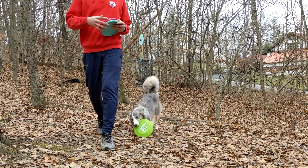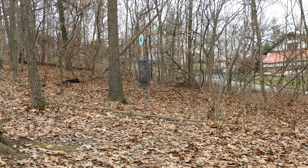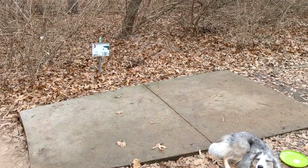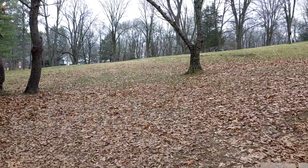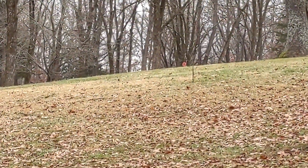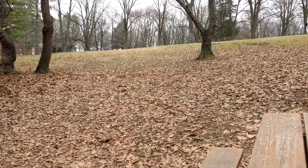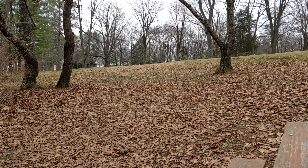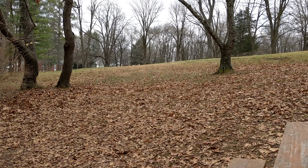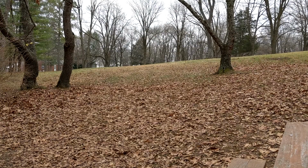Gotta get those reps in. Hole number 5. The hole that I love to hate because it seems like it should be pretty easy. Straight shot over the little hill, but typically doesn't work out that way. I'm gonna throw this beat up glow buzz and then my ESP buzz.